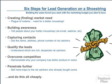Step 2, build awareness. I think it's nonsense that if you build a better mousetrap, the world will beat a path to your door. If no one knows you exist, no one's beating a path anywhere. So step 2 is build awareness. Get the right people, not just anyone, but the right people, the people who are interested in buying, to learn about your better mousetrap and do this in an efficient way.